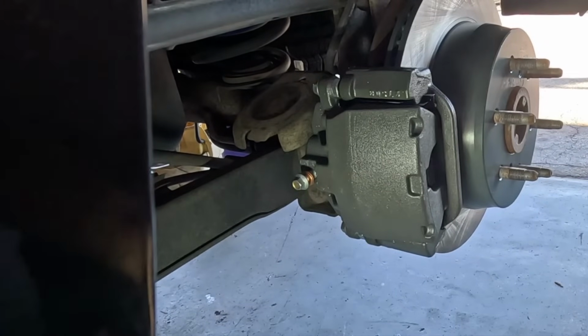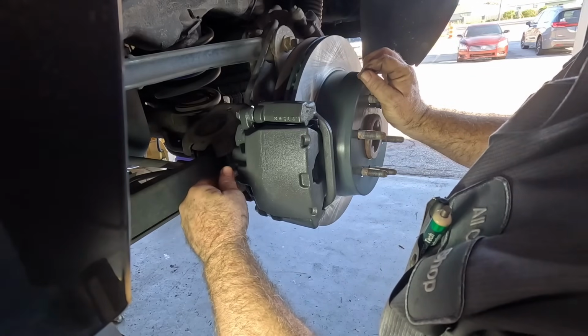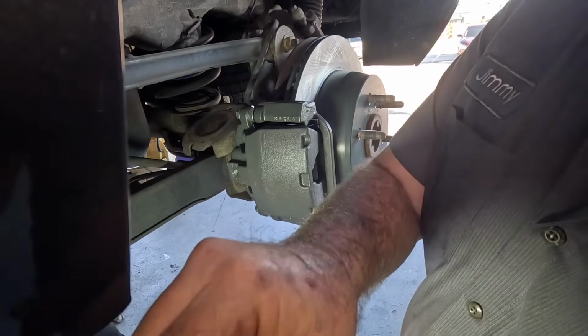This vehicle goes on trips. He's been coming here for years. He goes on decent length trips. Doesn't want problems. So, some new parts will be good to go.